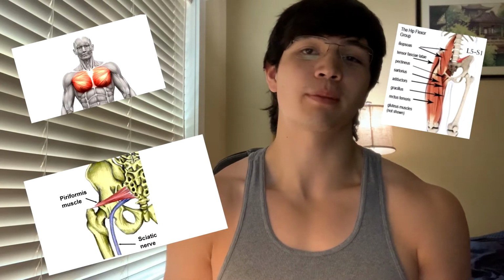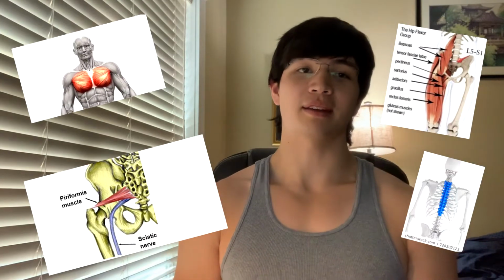And today I'm gonna be showing you some simple stretches you can do at home if you find yourself sitting for long periods of time each day. The areas we're gonna be stretching are our pecs, our hip flexors, our piriformis, and our thoracic spine. These areas usually become tight and stiff if you spend long periods of time in a chair. And so today we're gonna be stretching them out and hopefully getting a nicer kind of release in those areas.